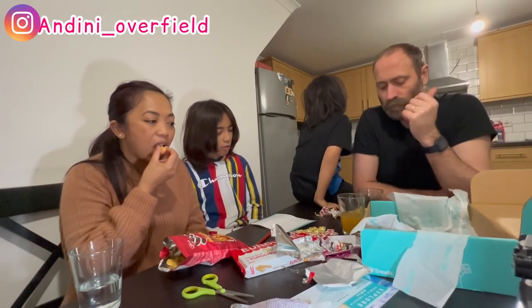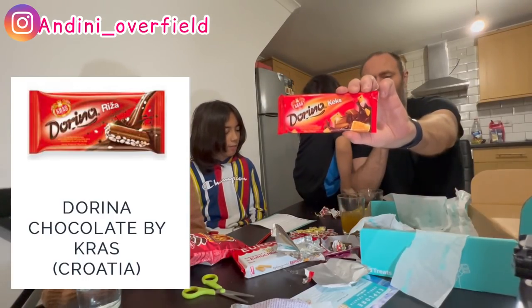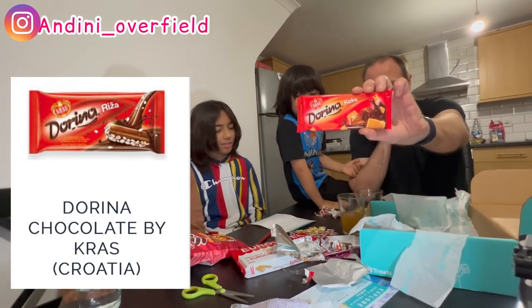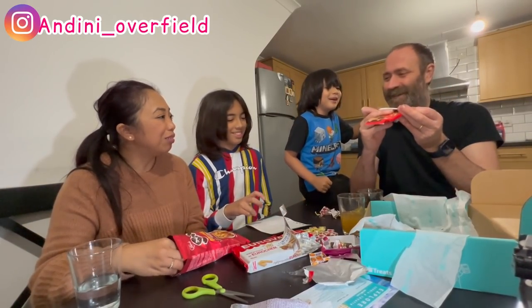Dorina chocolate by Crass. Dorina is the flagship chocolate product of Crass, one of the first chocolate manufacturers in the world, founded in 1911. Dorina is among the favorite chocolate of chocolate lovers in Serbia, I'm pretty sure. This is the best chocolate Serbia's got to offer. So 1911. I'm showing it a bit of respect. Normal bar.